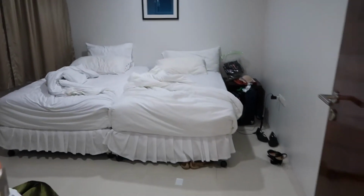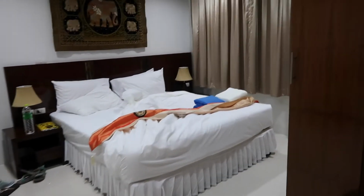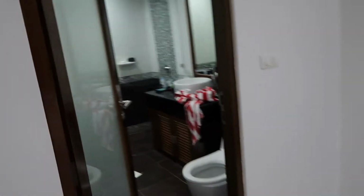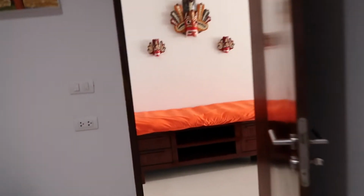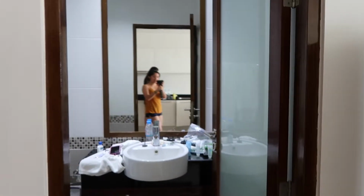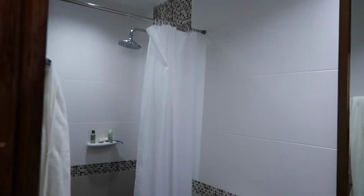It's just a room. 2 beds. That's not the view room. And then this is the other bedroom. This was Haley's room. And her room has its own bathroom in here, which is really nice. Those big shower things are really nice. Okay, and then this is the other bathroom. We have 3 bathrooms in this apartment, you guys.